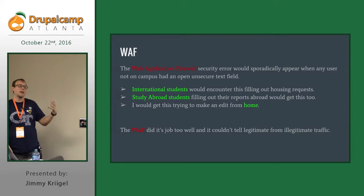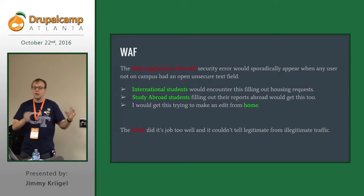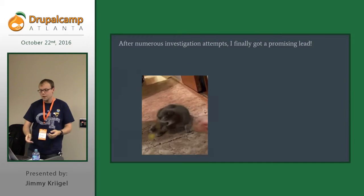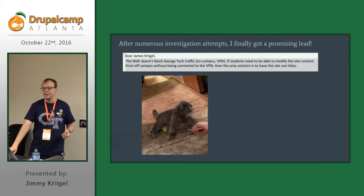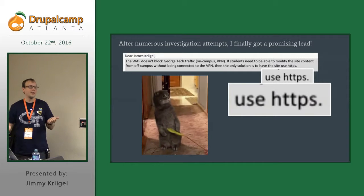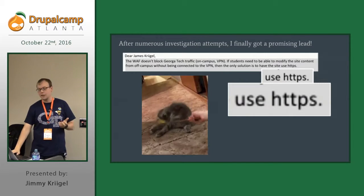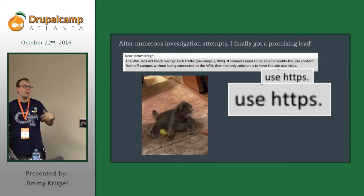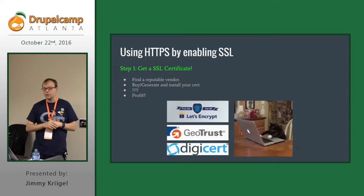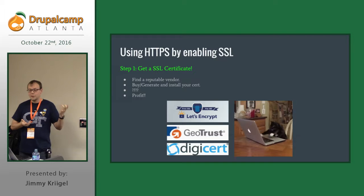Which normally, again, for how the web hosting was set up, is more for small research stuff like that, a lot more internal or people in the US looking at it. So after investigating, I finally got a promising lead, which was to use HTTPS, so use SSL. That would secure my site and allow all the users to send their content through without it being blocked by the web application firewall. So this is my next goal I tried to go on.